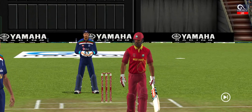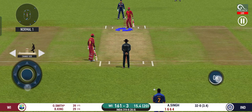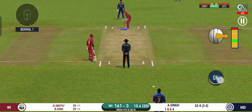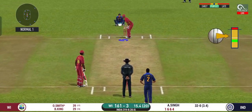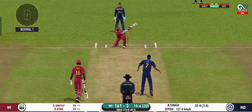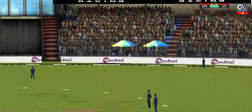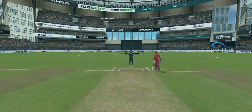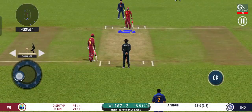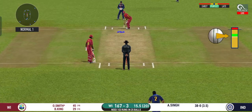What's happening there? Probably the batsman telling the bowler where the next one's going. Fantastic batting by the batsman. There he goes. Up and over. Superb timing. What a thrilling game we are witnessing here. The crowd is exhilarated.